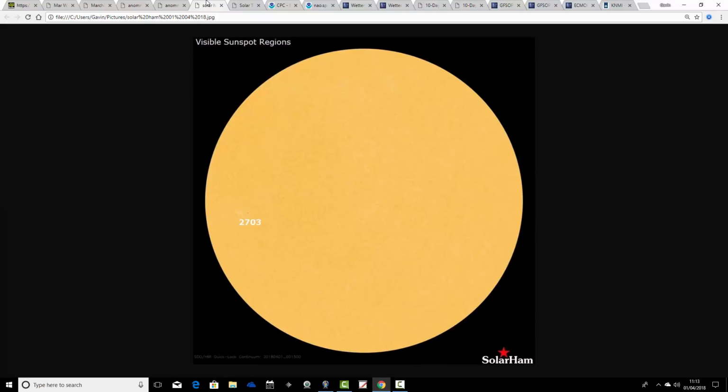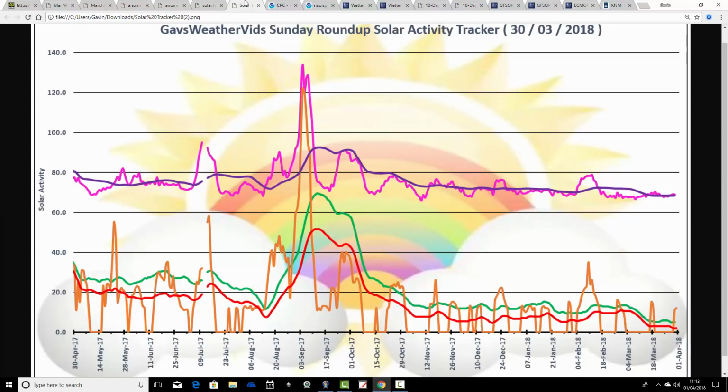This is the solar disk on our side of the disk today from solarham.net. Almost virtually spot free, although we do have one little sunspot just there. So activity is officially with Solarham at very low levels and is expected to remain at very low levels for the next 3 days. This is the GWV Sunday Roundup Solar Activity Tracker, just updated by a good friend James Ackrill. Big thank you to James as ever for sending this through.